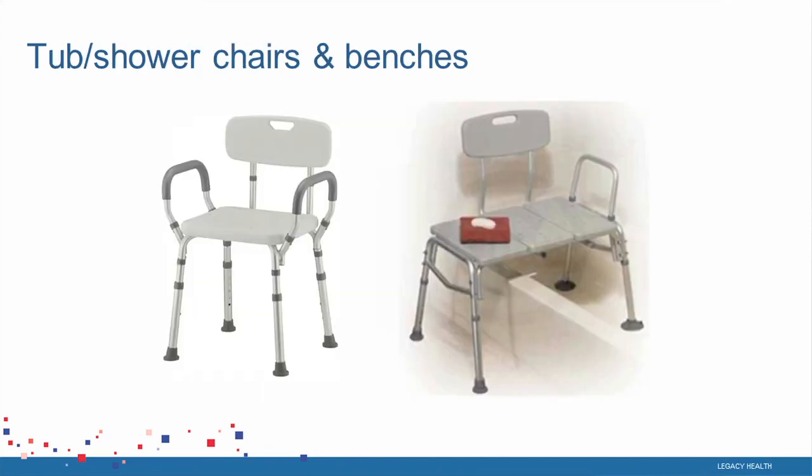When showering, you may find that being seated may feel more comfortable or safe. On the left, there is a shower chair. These come with or without arm bars as well. They typically fit in any standard shower, sometimes even in a tub. On the right-hand side, you'll see a tub transfer bench. This helps minimize stepping over the tub, which can be a fall risk. So the idea is that you're sitting and remaining sitting during the duration of your shower or sponge bath to maximize your safety.